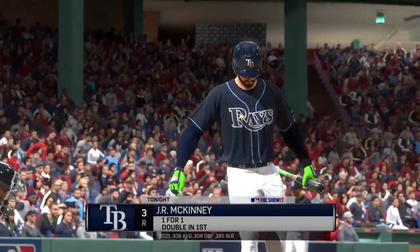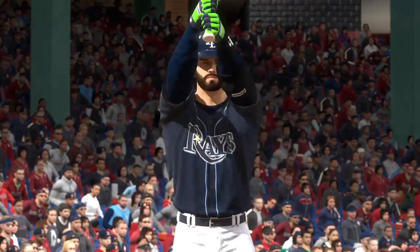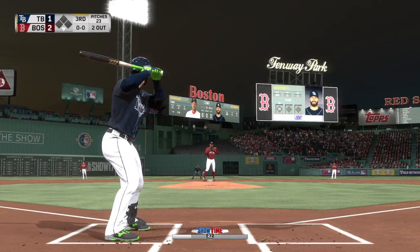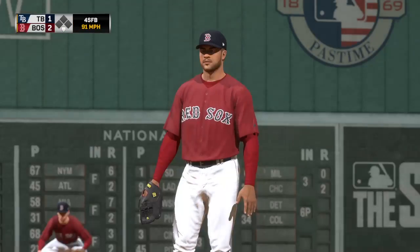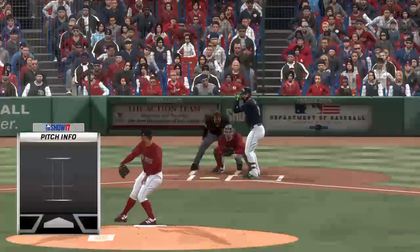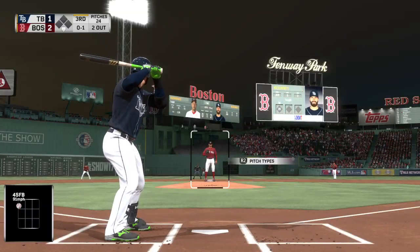Stepping in and ready for another shot, J.R. McKinney. J.R. McKinney. First pitch on its way. There's a fastball right over the inside corner. Well, that's a high fastball in the low 90s. That is a dangerous, dangerous pitch right there. He got away with one. The guy took the pitch. Maybe he's just measuring him up. I wouldn't come back with that again.